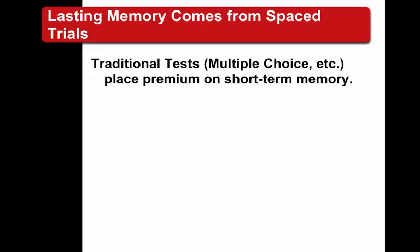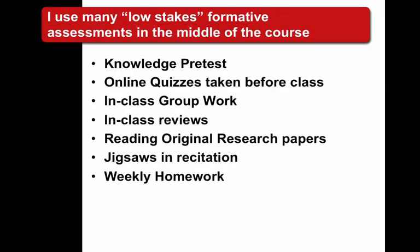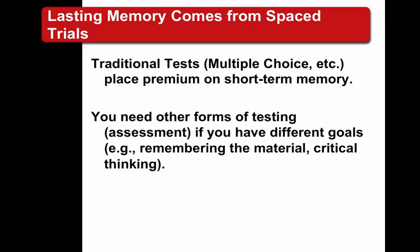Okay? So if you're going to go for lifetime learning, you want to dump those high-risk middle tests and go to other forms of assessment to help their acquisition and to consolidate their memories. You want to space their tasks throughout the semester. So you're going to need other forms of testing if you have different goals. If I want them to remember the material, if I want them to do critical thinking, I have to do something beyond traditional testing.